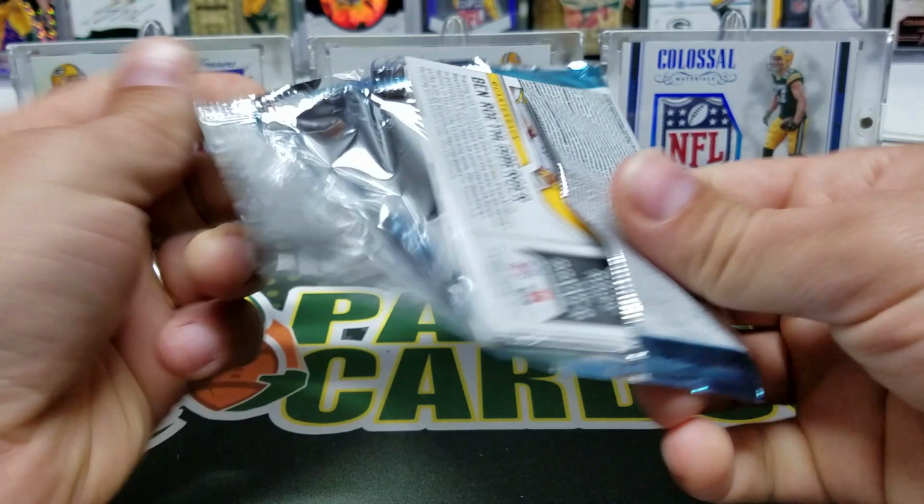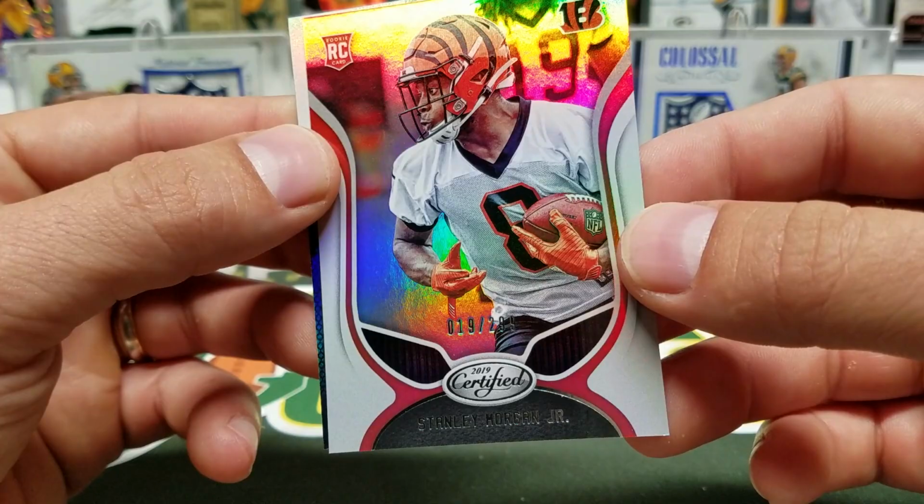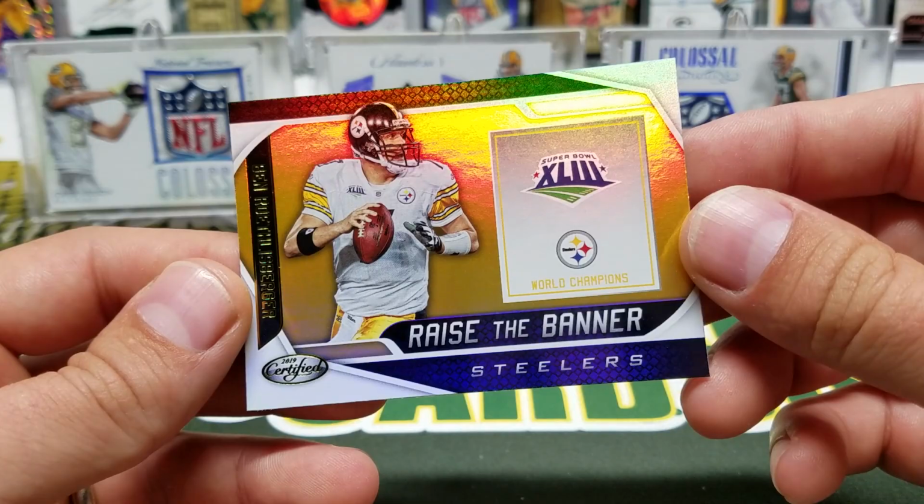Josh Allen. Geis, Jarvis Landry. We have a Stanley Morgan Jr. out of 299. And a Raise the Banner, another Steeler, Raise the Banner, Big Ben. All right, final pack of 19 certified.